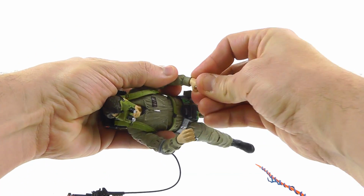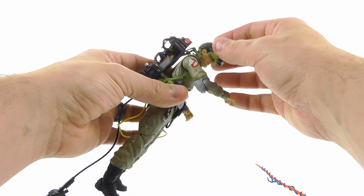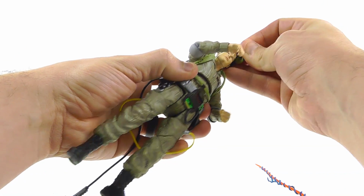Now, in terms of the other accessories, he does come with his ecto goggles, which are really very cool. Very soft rubber.